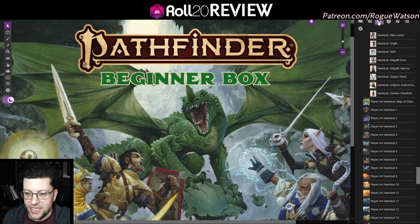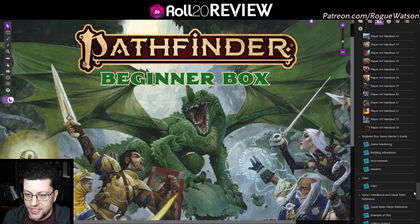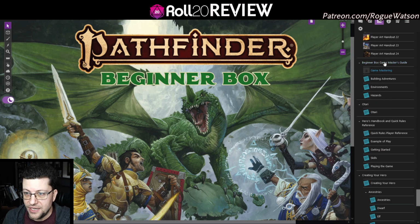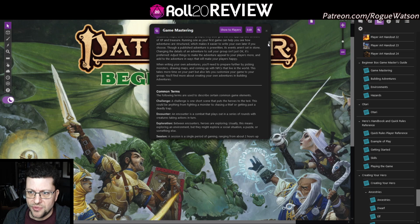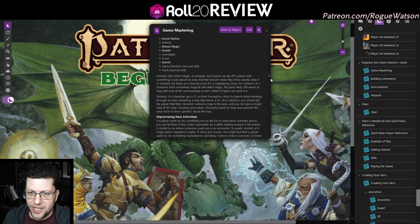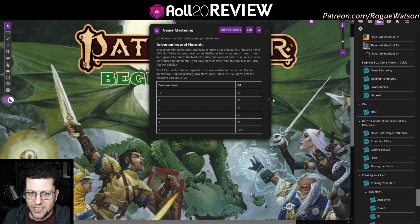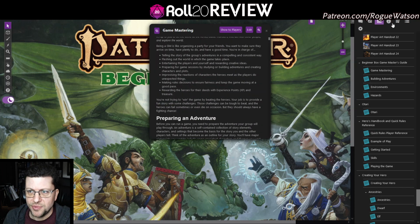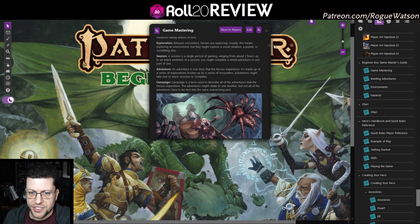So that part's pretty nice, but it is included in the journal as well, the journal being the actual adventure part. So you have to scroll all the way down here to the actual beginner box Game Master's Guide, and then the Heroes Handbook and Quick Rules, where you basically get the proper rules sheet. And it's kind of one big handout here, which they probably could have broken up a little bit to make it easier reading, but it's also available in the compendium, which would probably ultimately be the better way of looking at that information.